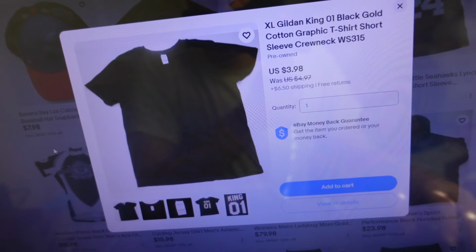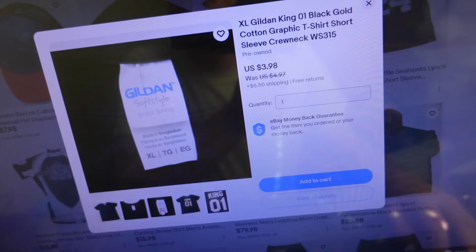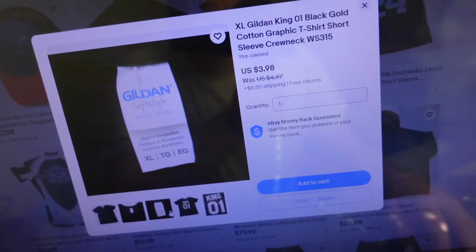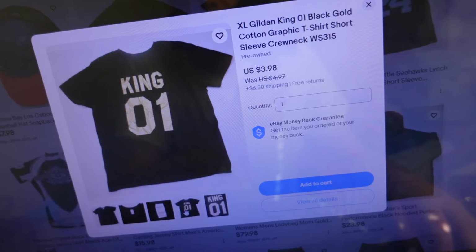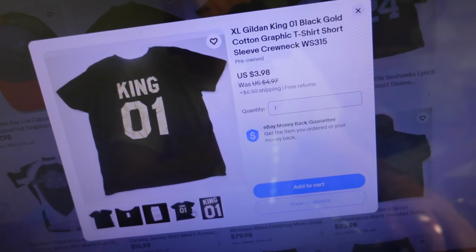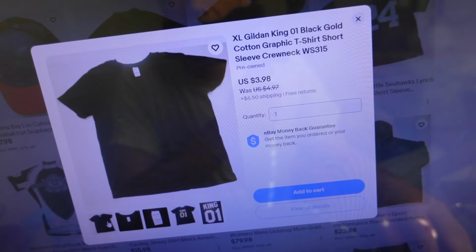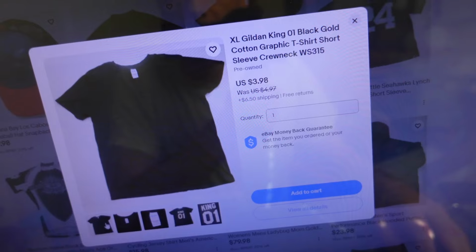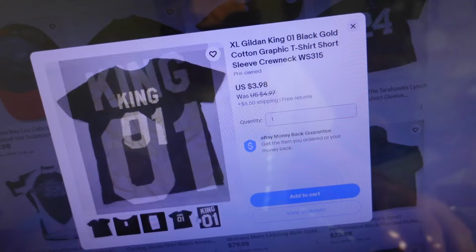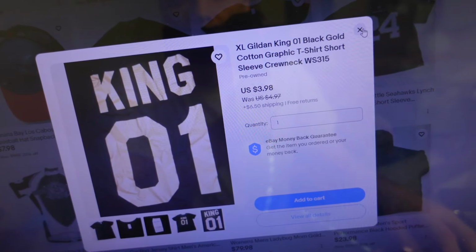This is an extra large Gildan King 01, was it? So the front is just a blank tee, but on the back, so there you see the Gildan extra large. It's the soft style ring spun tee, and it says King 01 in gold lettering on the back. There it is, King 01. So obviously my last name, Kingsbury, that one caught my eye. It was cheap. It was only I think $1.99 it cost, so we listed it up for $5 and hoping to find a quick buyer. It was a quick and easy listing, and hopefully we'll find one. Kings out there, there's one for you.